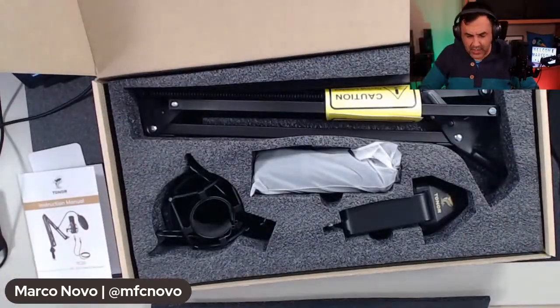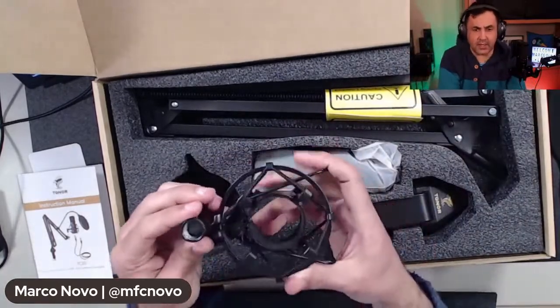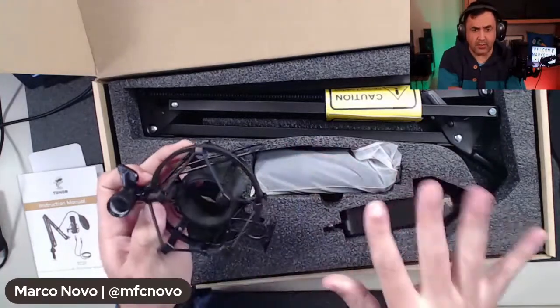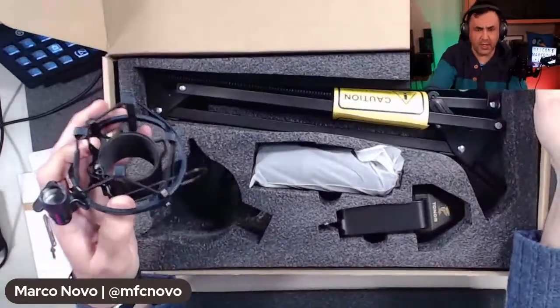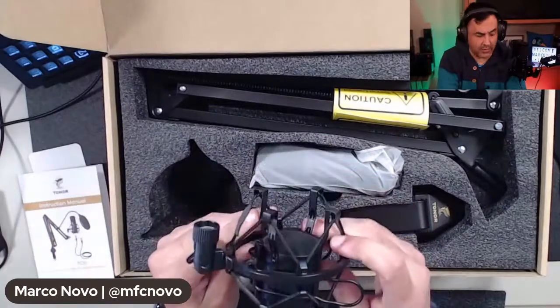So what do we have here? Here we have the shock mount, and this is to prevent those sounds of vibrations coming into the microphone when you hit the desk or something. With this, you will prevent those vibrations coming into the microphone.